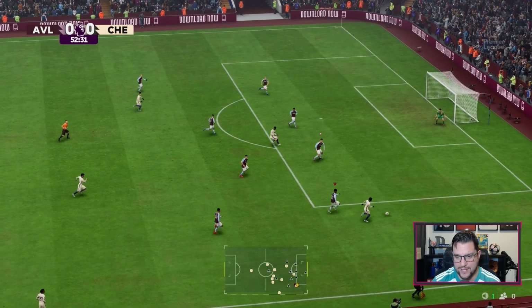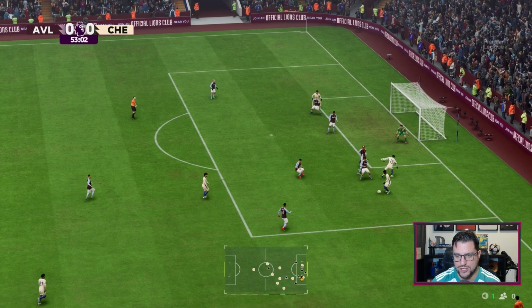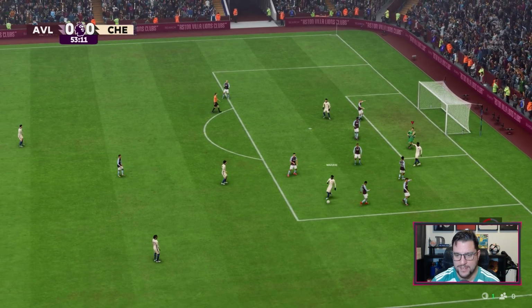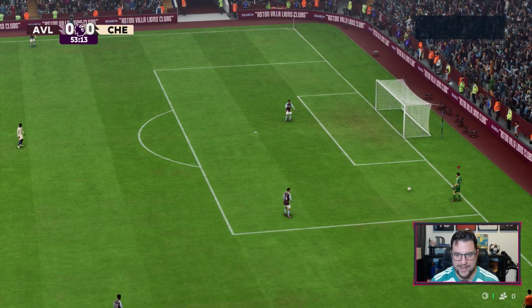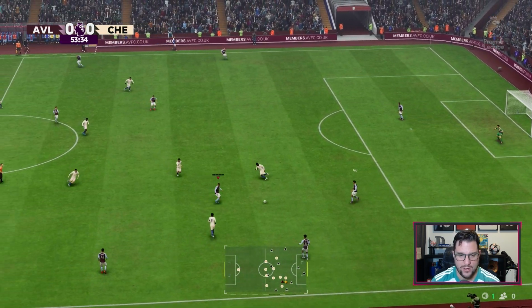Only Madueke gets round Matson. What's he going to do when he gets to the byline? He's going to try and cut this one back to Jackson, who was just swamped. And I think that's a free kick given to us. Yes, it is. It must have been offside as the ball bounced back to Madueke there.